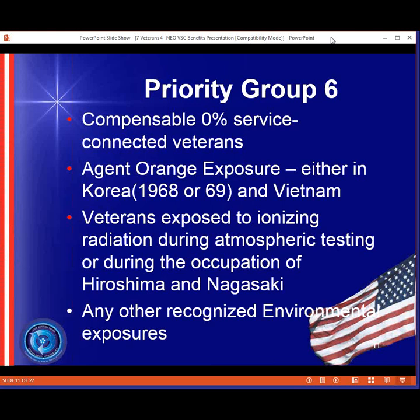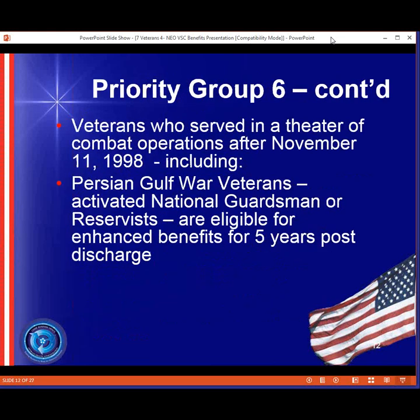Also in priority group 6, we have the returning combat veterans. These are the guys that are over in Afghanistan and Iraq, and when they return to stateside, they're eligible for VA health care for 5 years post-discharge. After the 5 years, it will be based on whether they have a service-connected disability or based on their financial ability to pay for their care. The reason for the 5 years is that's about the length of time it takes from the time a veteran files a claim for a disability until a decision is made to award a service connection.